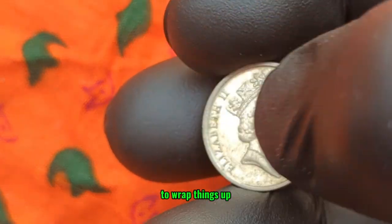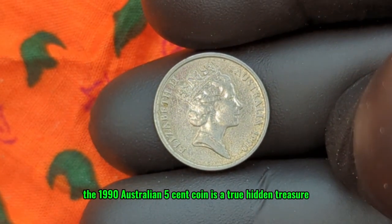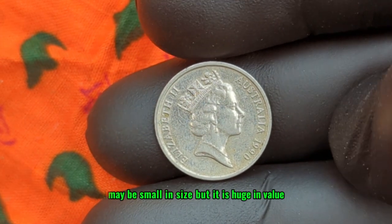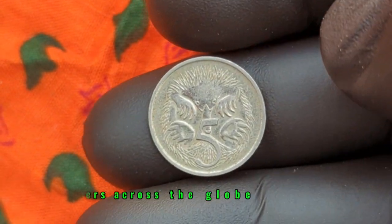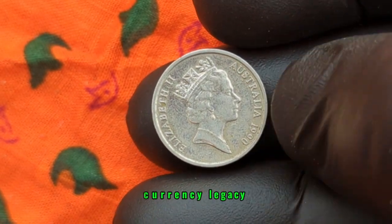To wrap things up, the 1990 Australian 5-cent coin is a true hidden treasure in the world of modern numismatics. It may be small in size, but it is huge in value, history, and collector demand. With low mintage, increasing rarity, and growing interest from coin hunters across the globe, this coin has proven itself as a valuable and respected piece of Australia's currency legacy.